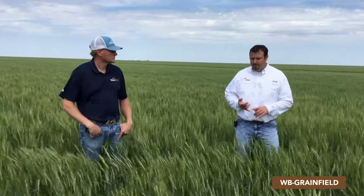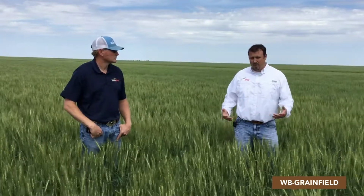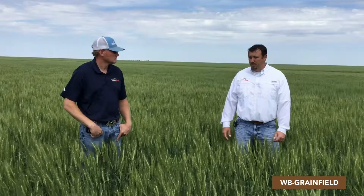But some of the other characteristics that I really like about this variety, it's got excellent seedling vigor, so if you're in a high crop residue situation, it'll push through that. High tillering, it's got very good drought tolerance, which is part of the reason why it's so broadly adapted. But other than that, high yielding variety. Obviously yield pays the bills, so it's got to yield, and that's what this variety brings to the table.